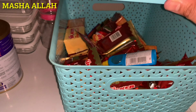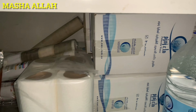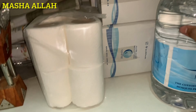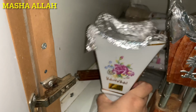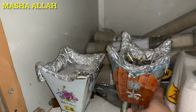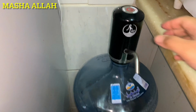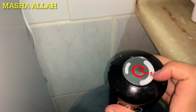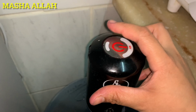And on the bottom cabinet, I kept some snacks, glass containers, jam bottles. I have stored a water bottle with an automatic dispenser, which is very convenient to use. It is rechargeable.